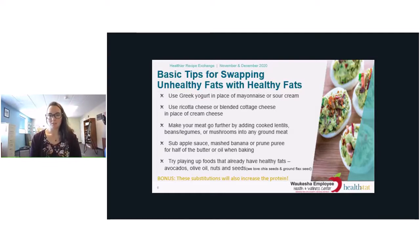Subbing applesauce or mashed banana or prune puree for half the butter or oil when you're baking, or like I said, substituting half of that butter for oil when you're baking. And then playing up the foods that you know already have healthy fats, either adding them in or making them the star of the dish. So avocados, olive oil, chia seeds and flaxseed, any other nuts. When you can add those things, you're just increasing the nutritional value of that recipe, while also increasing the protein that's available there, which is another great perk.